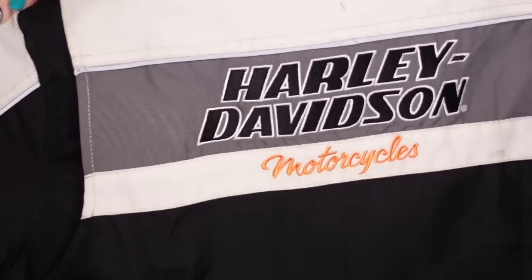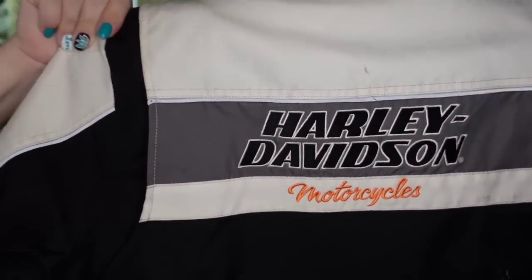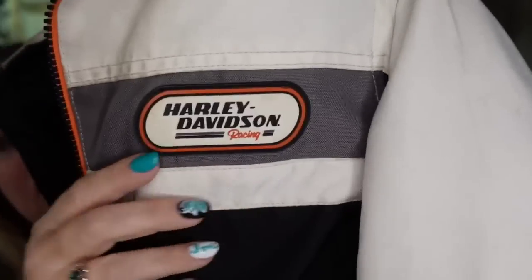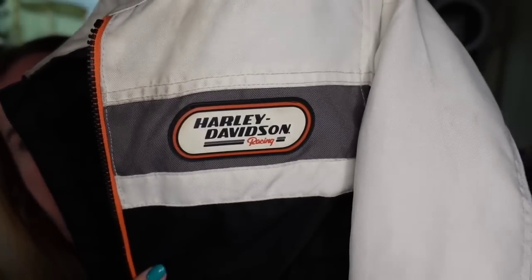Up next, I believe, is the highest sale of the weekend. And that is this Harley Davidson jacket. This jacket sold for $97.49. I picked this up at a yard sale for $40. So this one's about a $35 to $40 profit, and it sold in about 2 months. So watch for Harley Davidson brand. If you can get it for a good deal, I would pick it up.